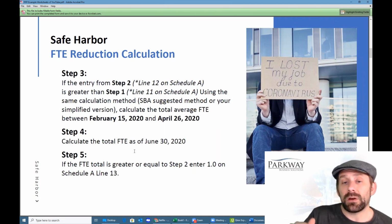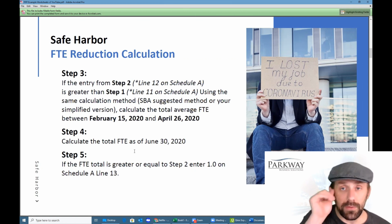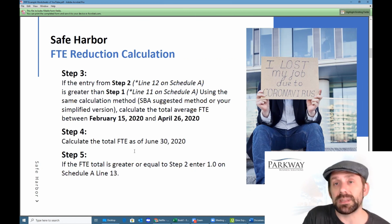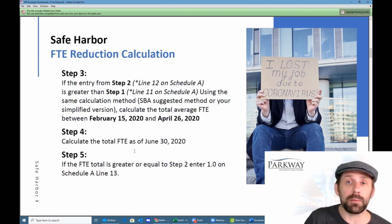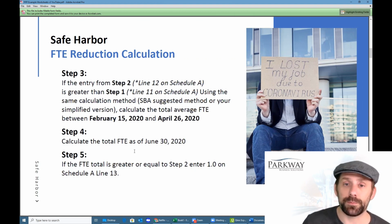The last thing you need to do there is you're going to then take those numbers and you need to calculate that again. You're going to calculate the FTE at June 30th. June 30th is important because that is the date that, as of now, there may be change coming in the future, but as of now, you must have your FTE count back up to where it once was or above if you want to obtain full loan forgiveness capability. The very last piece, of course, is you will have to reference this at some point against your chosen period as well, but you kind of get the concept off of this.